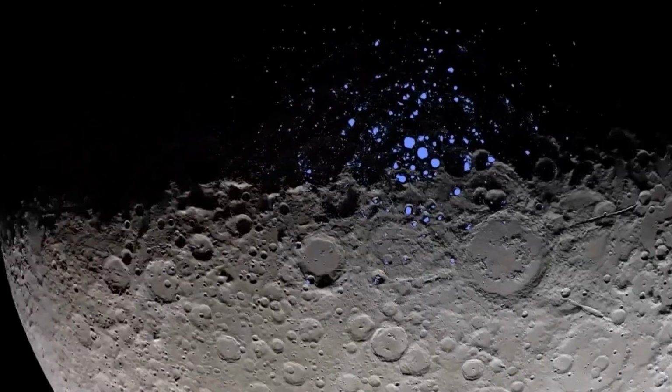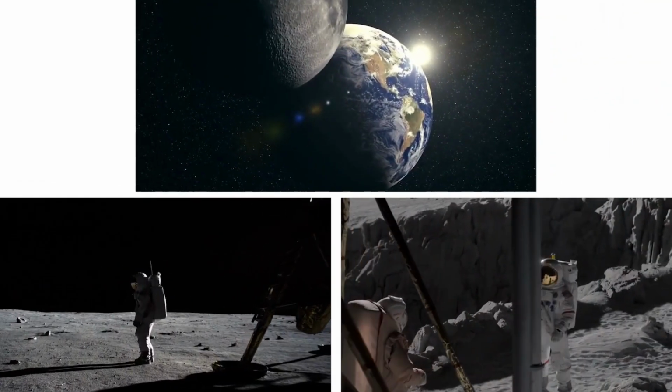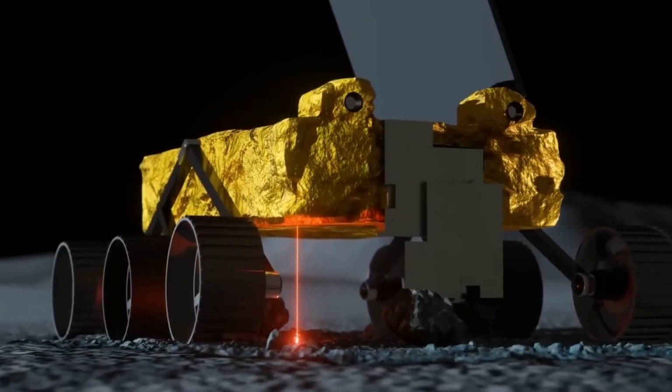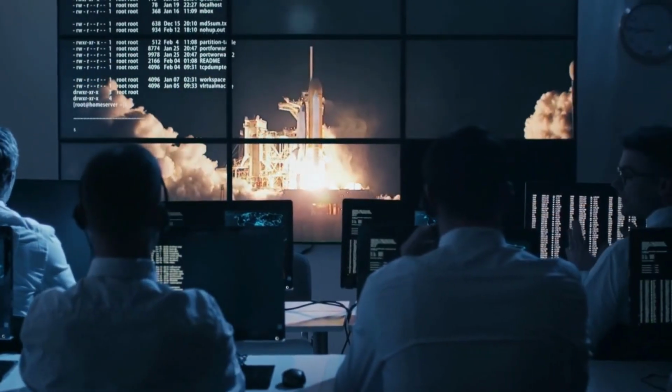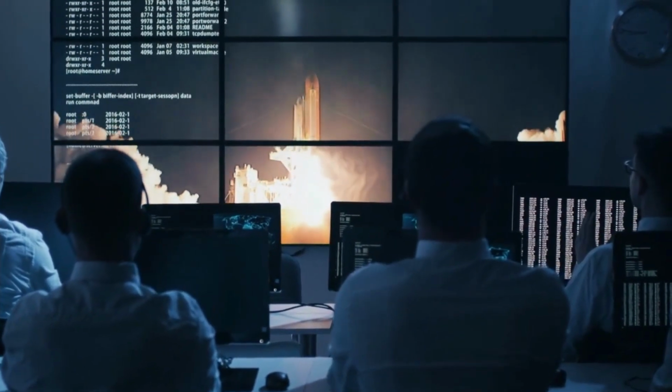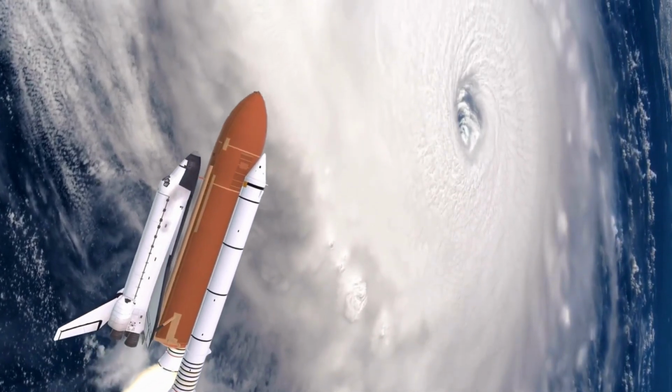But that's not the end of the story. Chandrayaan-3 has also made several other remarkable discoveries on the lunar surface that have sent shockwaves throughout the scientific community and space enthusiasts worldwide. In this video, we'll reveal what Chandrayaan-3 has discovered so far, its significance, and much more. Stay with us, and let's get started.